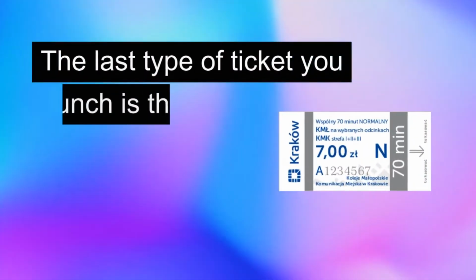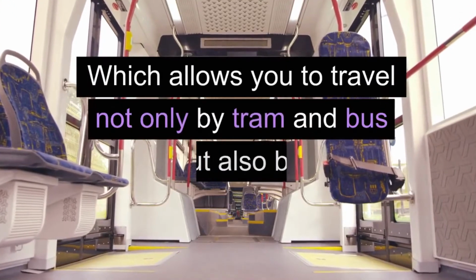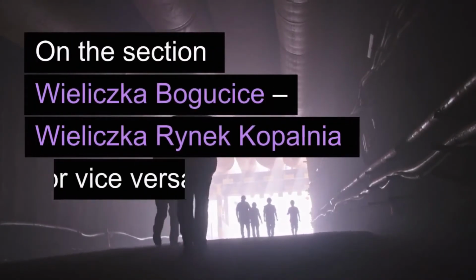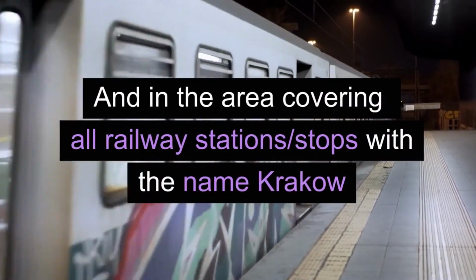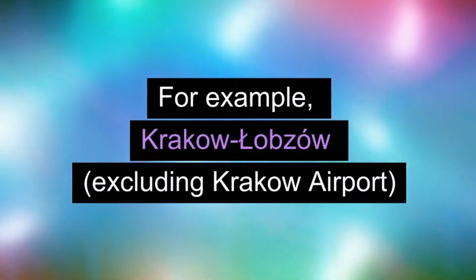The last type of ticket you punch is the 70-minute ticket, which allows you to travel not only by tram and bus but also by Kolej Małopolskie trains, on the section Wieliczka-Biskupice, Wieliczka-Rynek-Kopalnia, or vice versa, and in the area covering all railway stations/stops with the name Krakow. For example, Krakow-Zabierzów, excluding Krakow Airport.